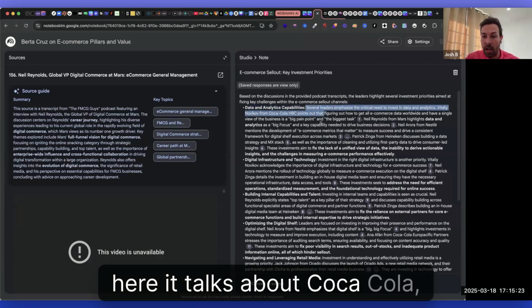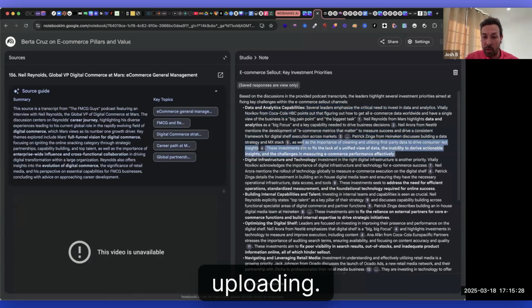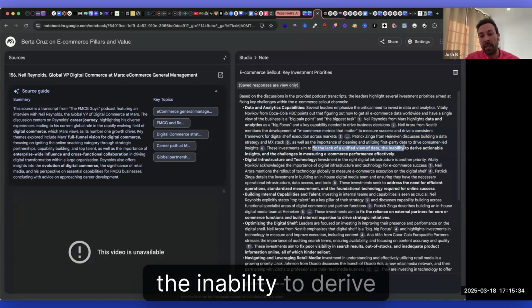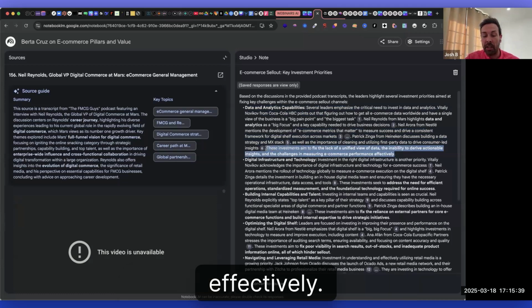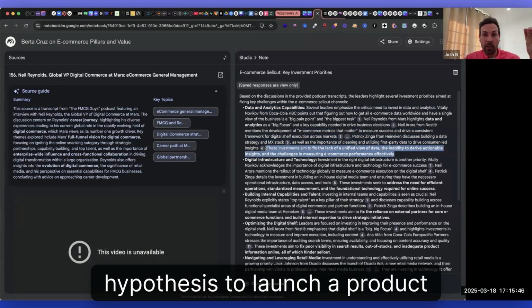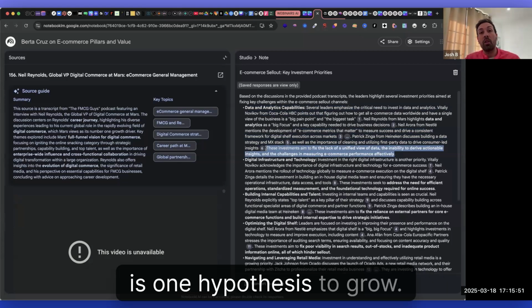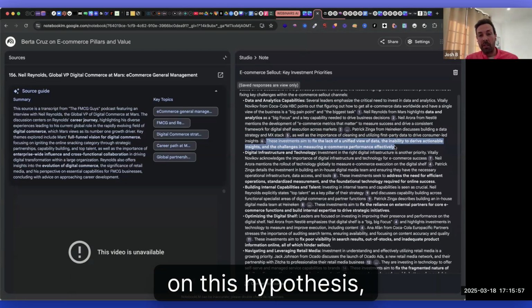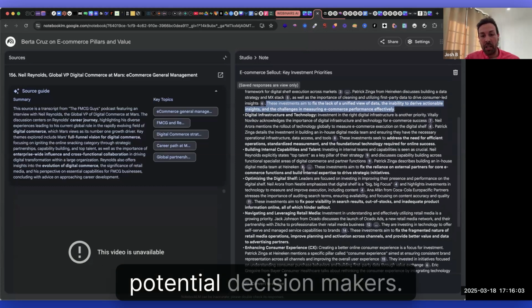And here it talks about Coca-Cola, here it talks about Neil Reynolds, the different people that I've been uploading. So these investments aim to fix the lack of a unified view of data, the inability to derive actionable insights, and the challenge in measuring e-commerce performance effectively. Now, you take that as one hypothesis to launch a product or to expand your product into, right? And that is one hypothesis to grow. Now, you keep researching based on this hypothesis, but you are getting a hypothesis right away from real people in the market, potential decision makers.